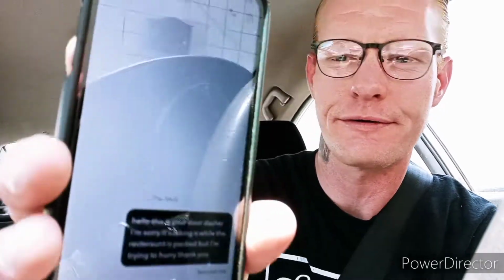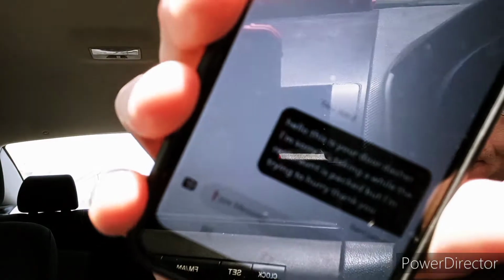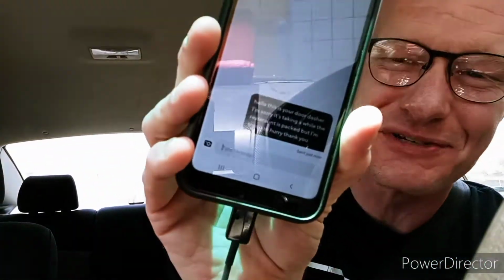by keeping some notes on hand to send your customer. So all I ever have to type is hello, and then I hit the predictive text a bunch of times, and then it just types out the message for me because I've typed it so many times. And it says, let's see here, I'll send it, boom, okay, so you can see it. Hello, this is your DoorDasher. I'm sorry, it's taking a while. The restaurant is packed, but I'm trying to hurry. Thank you. A little something like that. Just to keep your customers happy, real quick, wanted to show you.